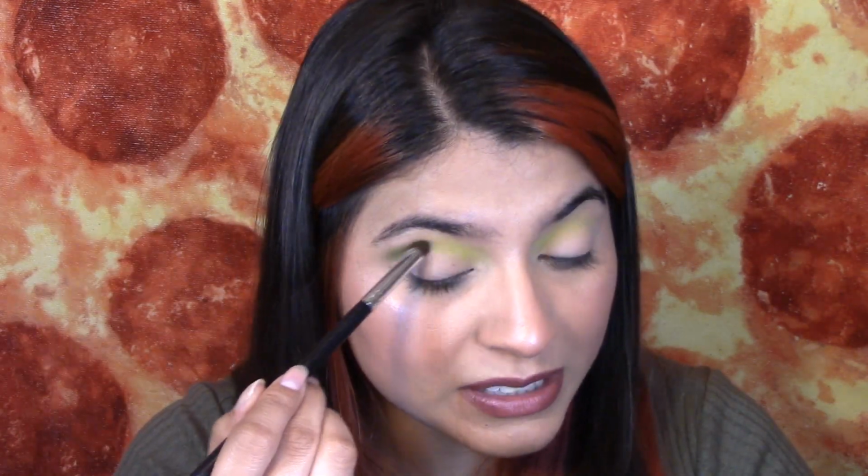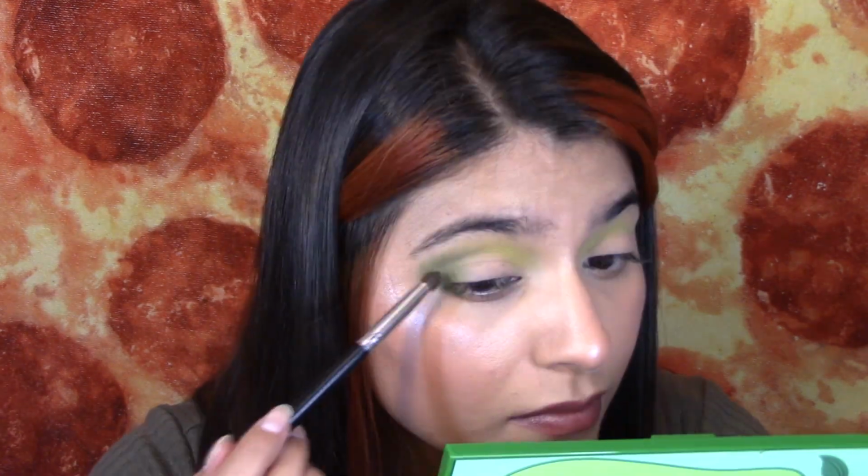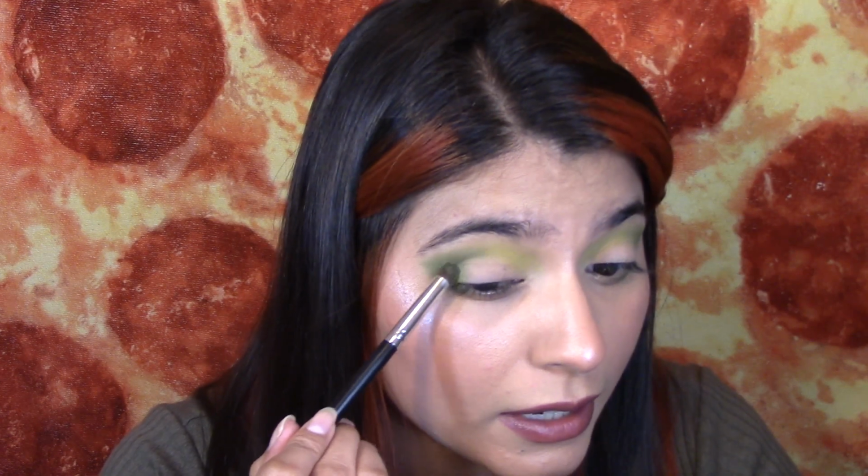It is really pigmented, it's super pretty. So far, I really like this shade. It's super pretty. Now I'm just going to build it up right here in the outer corner just to make it dark enough.